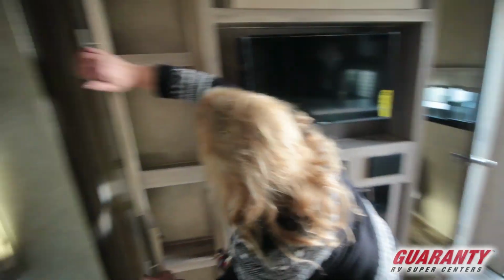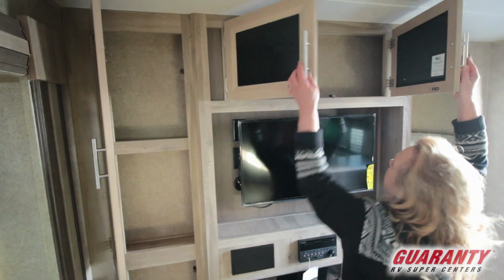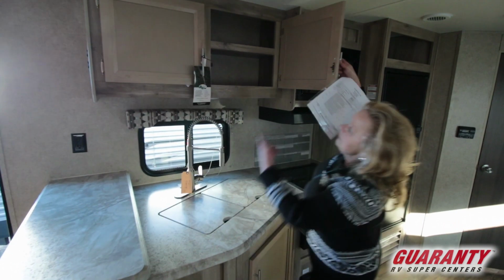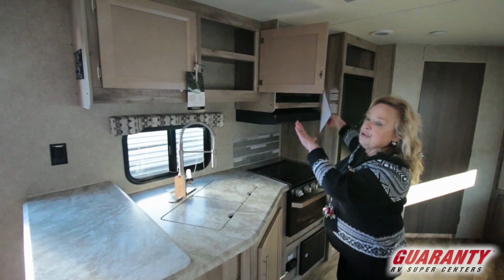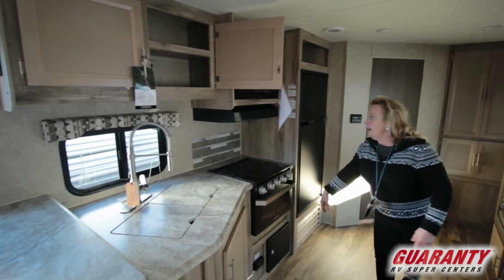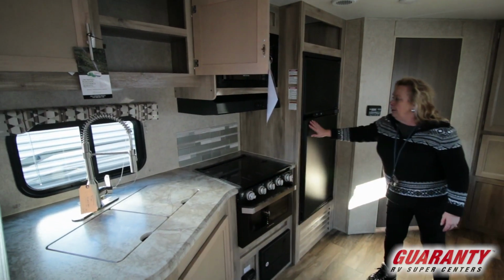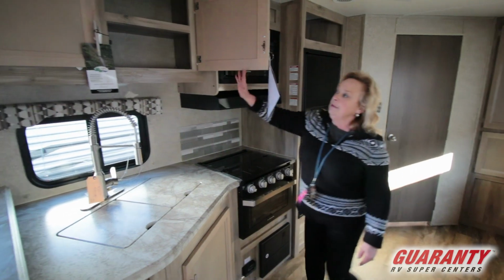All of these cabinets for storage, all the way around. You got a deck of drawers here. It's even got a shelf inside the cabinet so you can put your glassware. Of course, it's got the oven. It's got a microwave. It's got a great big Norcold refrigerator. Plenty of room in here.